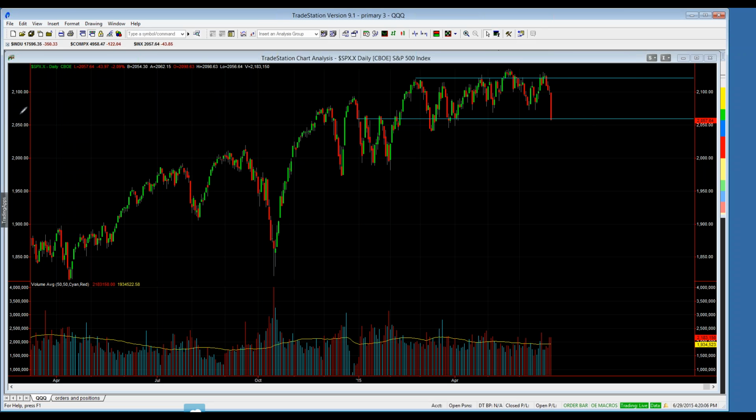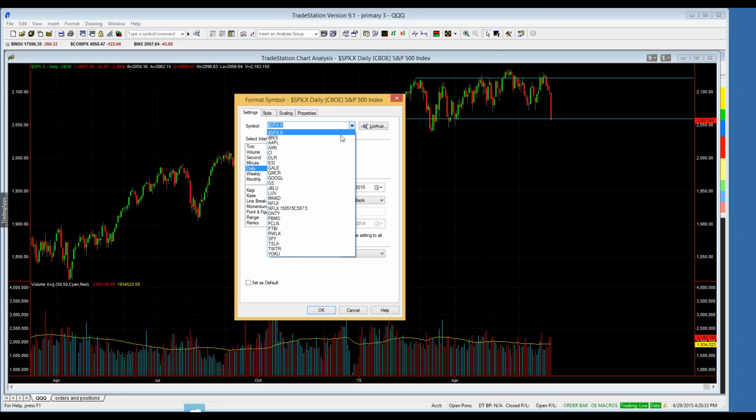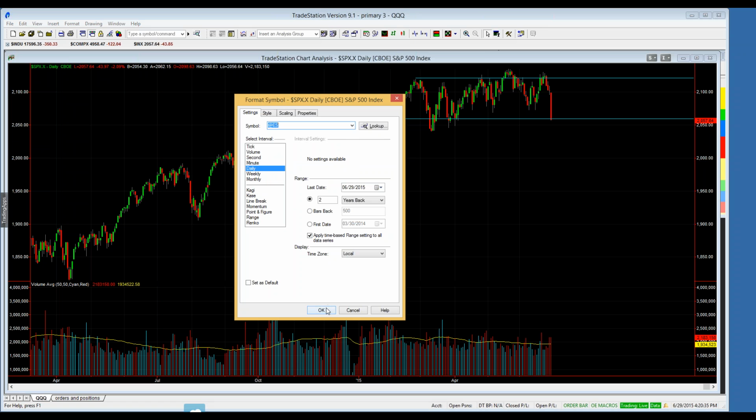So 2058 right here, 2070 to 2080 resistance, 2040 key support, below 2040, 2038, 2037, the high 2030s, and I think 2000 acts as a magnet, but 2000 is a key psychological level, another area where I'd look for a potential bounce. But again, we're getting ahead of ourselves, so we'll see how this all shapes up moving forward. Keep an eye on futures here this evening.